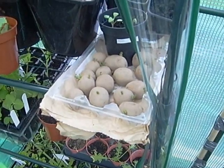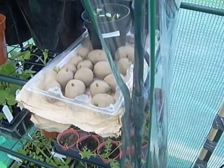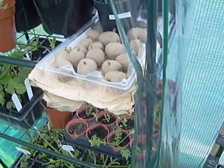Also got some herbs in there at the top, and I've got some potatoes left which still haven't gone in the ground. Anyway, they'll be going in shortly. I've got some potato bags at home I'm bringing down.